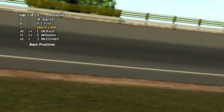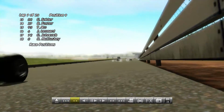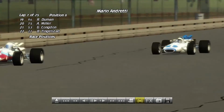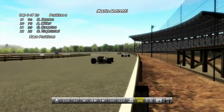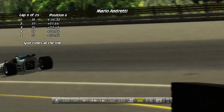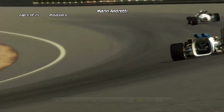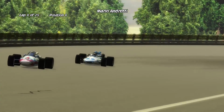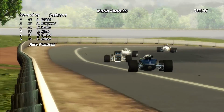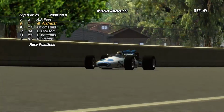Let's just watch this replay here, because we came up pretty quickly behind Mario. In fact, let's go to Mario, because that may give us some insight as to what exactly happened between him and AJ. So we're watching Mario right now as he chases after AJ Foyt. This is lap 8, so this is the lap before we had the accident. Mario chasing AJ. It's pretty cool to say, I have to say.